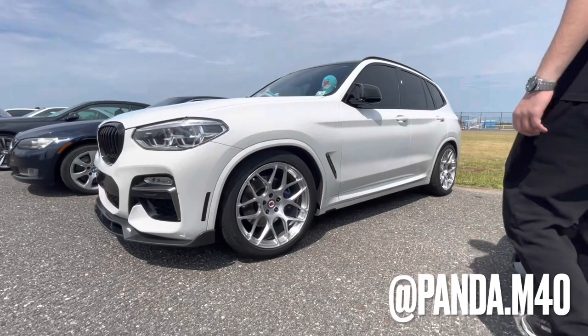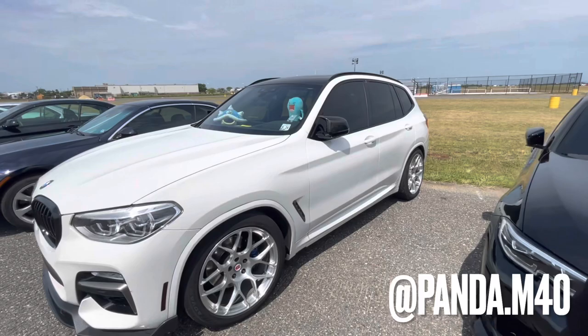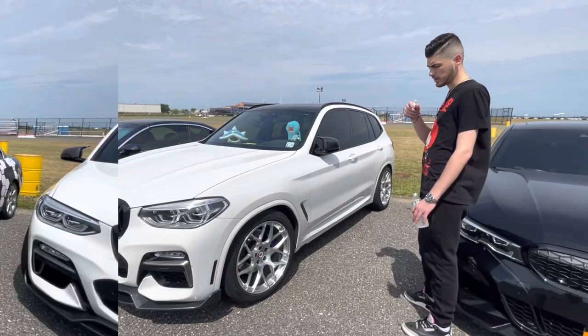Wow. So if you guys want to have an SUV looking like this, you got to put these HREs on here for sure. Lowered on MSS adjustable springs. They're at the lowest height, so this is the lowest those springs go. That's why this thing looks mean. We got more cars over here.